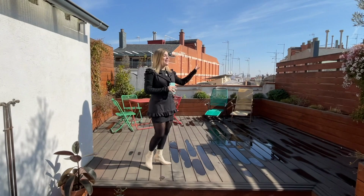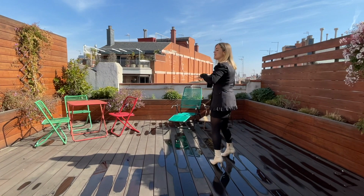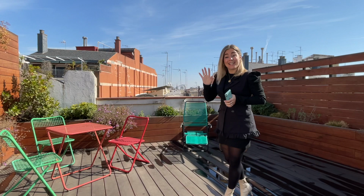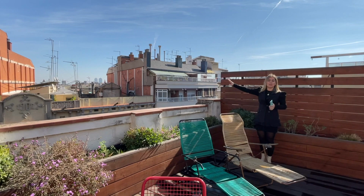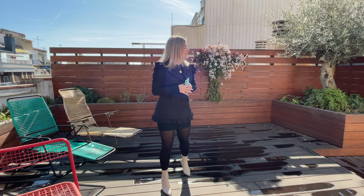Over here, we have a beautiful olive tree. This is very typical here in Spain. We have a bit some more flowers and plants. And one thing I would like to mention is that there is an irrigation system that has been installed, so the plants are taken care of. As you can see, we have unobstructed views. We can spot both of the Mafre towers. We have a beautiful dining space right here, a couple of sun beds, and we also have a bench.